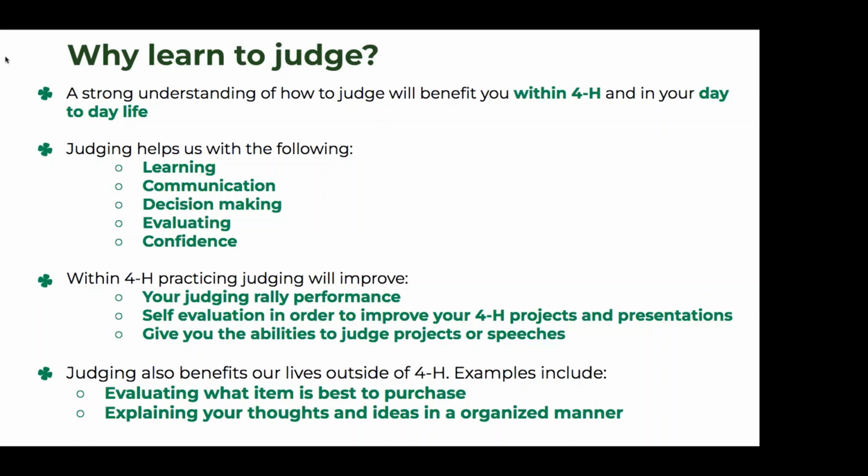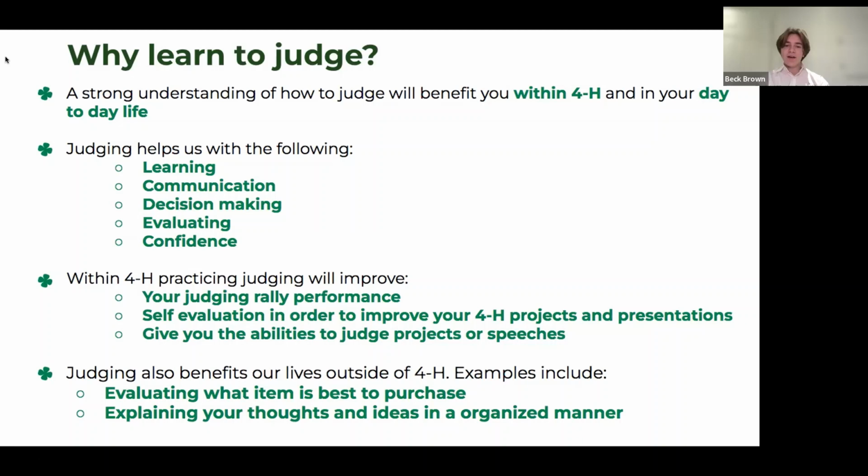But if you discover through trial and error that judging is not something for you and you don't really want to do it, even if you practice judging and you don't do it regularly, it will still help you learn to evaluate what makes a good project, not only an animal or object. So if you're someone who's more oriented with public speaking or just general 4-H presentations and projects, it will help you evaluate where the errors and flaws are in your projects or presentations. And finally, it will give you the ability to judge projects or speeches.